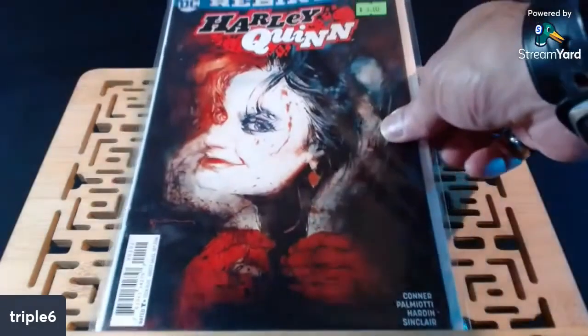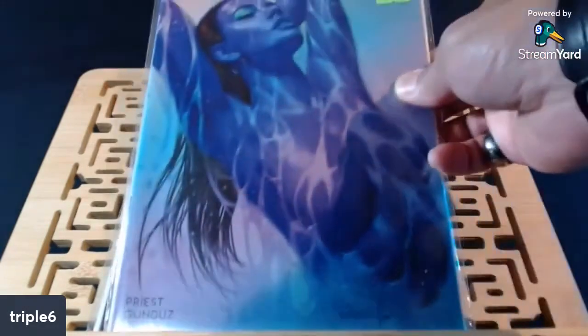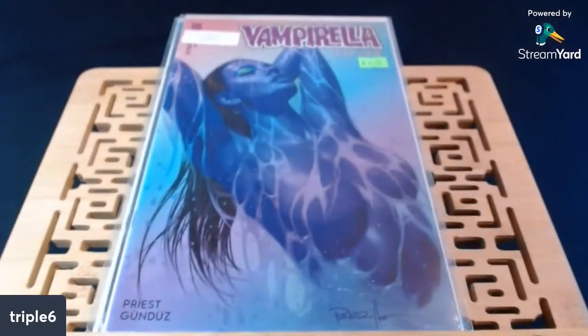Let me see. We got DC Universe Rebirth number 1, Harley Quinn, another Bill Sienkiewicz. Just love the cover art. Love it. Speaking of beautiful cover art, I was able to get this. This is that Vampirella Year 1, the Perillo. This is like a 1 in 10, 1 in 15. This is issue number 6. This is that, I forget what they call this type of image, but, oh, it's right on the tip of my tongue.